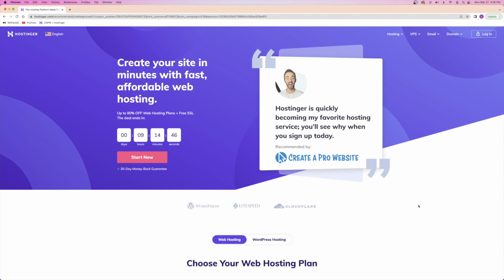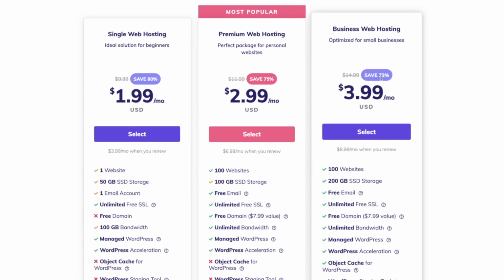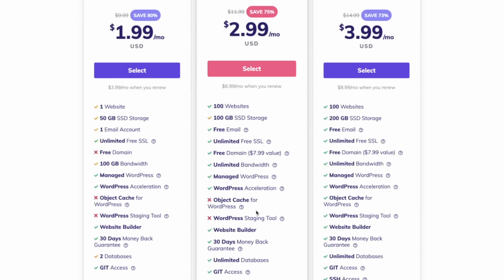So from this special co-branded landing page, we're going to scroll on down and you'll see the three different plans that they have available for you. We've got the single, the premium, and the business plan. And here on the channel, I always recommend the premium web hosting plan right here because of all of the things that you get included with the package.